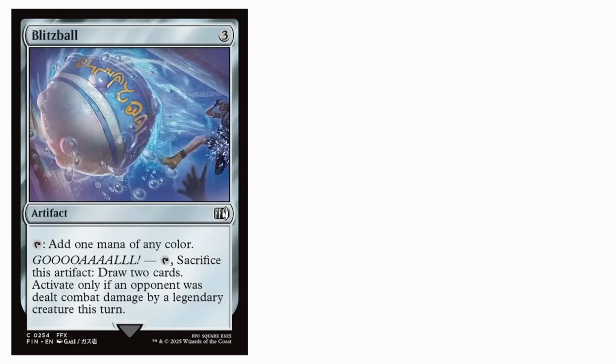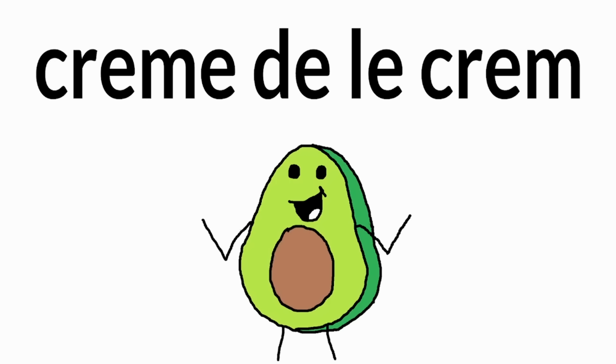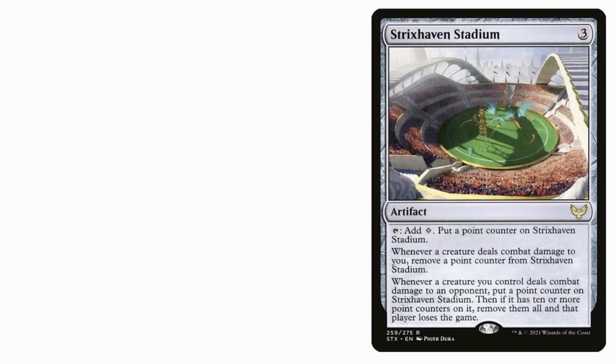Then we got Blitzball, the ball. 3 mana, it's a mana ball. It's whatever. And we can draw cards from it sometimes if we do combat damage by a legendary creature to an opponent. Doesn't have to be us, could be somebody else. I digress.